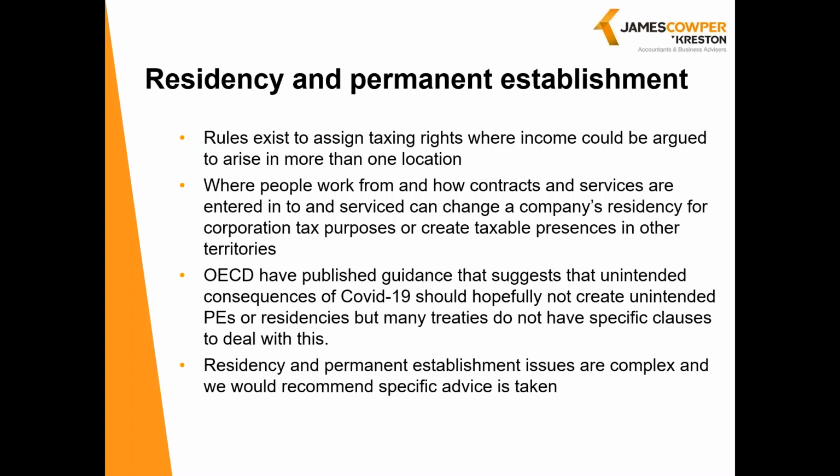And there is quite a lot of international tax concern with people being trapped in various countries and not being able to move between countries at the moment, that there will be unintended consequences of that on how international companies are taxed.